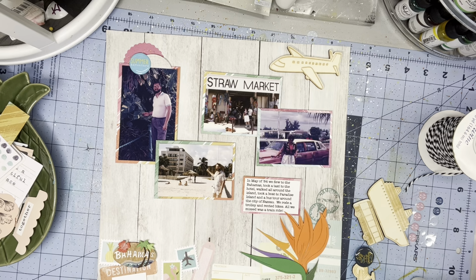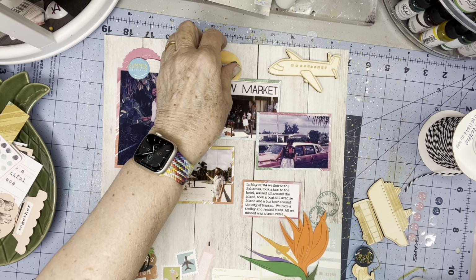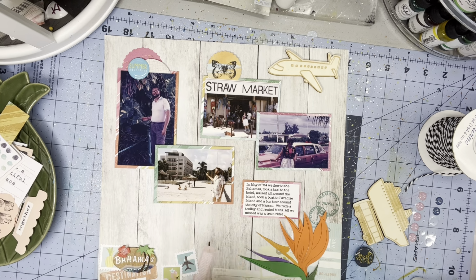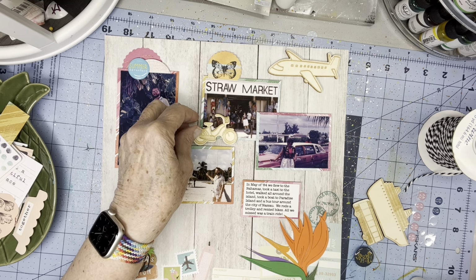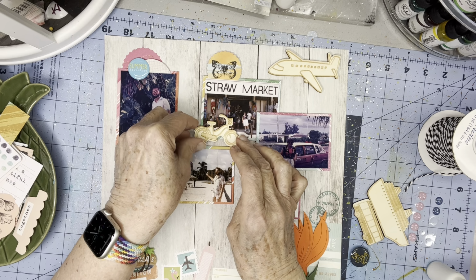Okay, this guy's already on. I'm going to use this butterfly here. And then I'll find something. I think this was when we took bicycles. So, there's nothing very interesting right there. That's the front end of a car. So I'm gonna put the bicycle here.